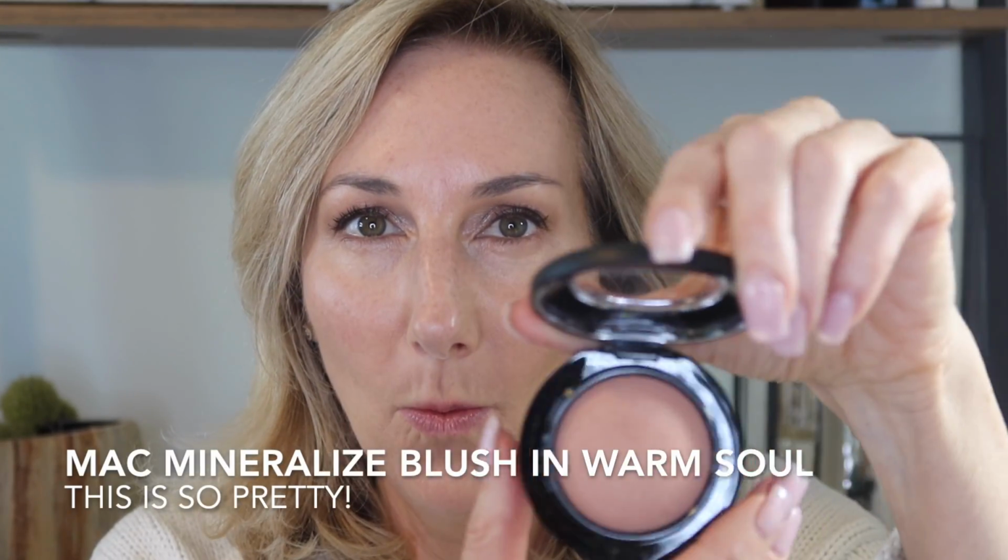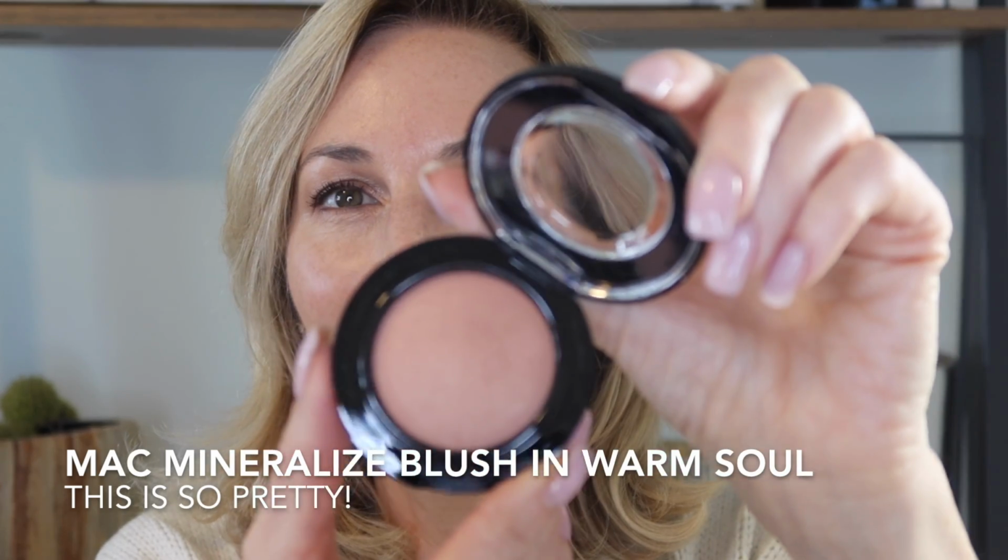I actually had so much fun at the MAC store. I had a really cute sales assistant and she was showing me all of her favorites, and she was like, you need Warm Soul. I swear I may have had this in the past, but maybe not. I think I had something named Sweet Enough or something like that. We all have our favorites, but she was like, it may look a little meh in the pan, but it is so beautiful on the skin.